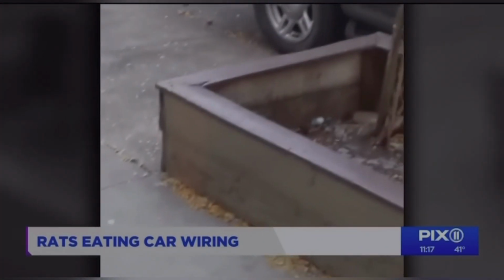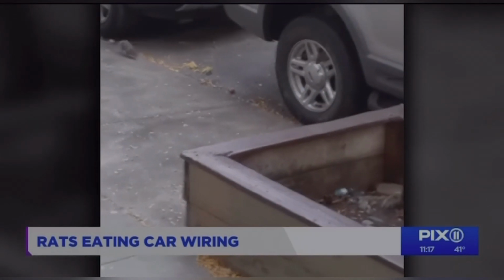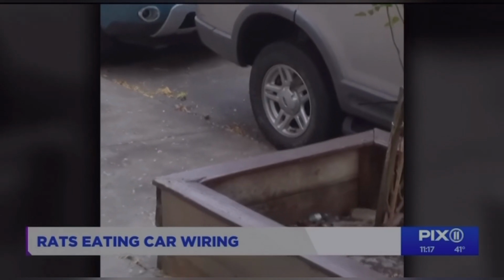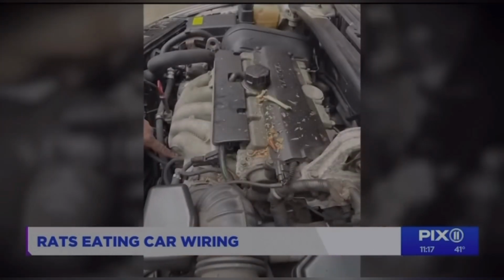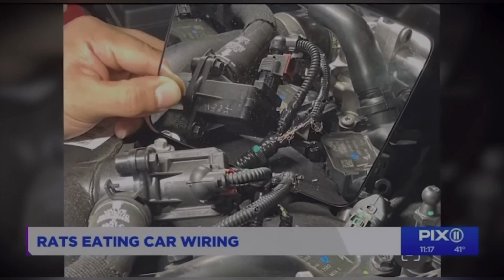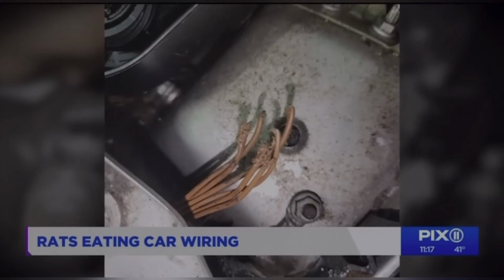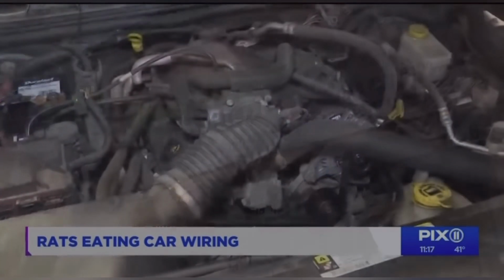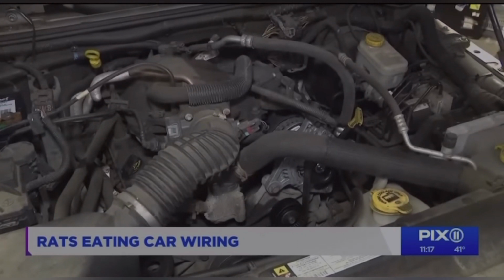This cell phone video taken on East 95th Street in Yorkville shows rats in the tire and on top of it. And yes, it's daylight. In fact, that's where I parked overnight a few months ago when the wires in my 2022 Jeep Wrangler were ripped apart. David Goldsmith, who runs Urban Classics, says his mechanics see all kinds of evidence of rats.